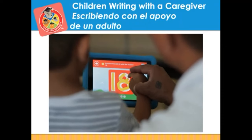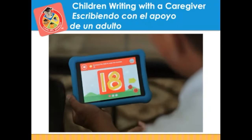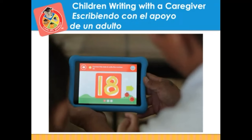Here you notice that the child was having some difficulty doing the tracing, and the caregiver has taken his finger and helped him complete the activity. So this is what we mean by sit with your children, encourage them, support them. Our apps do that as well. They will tell you, try again, so close, but it's so wonderful to work in tandem with your child and help them to feel successful.